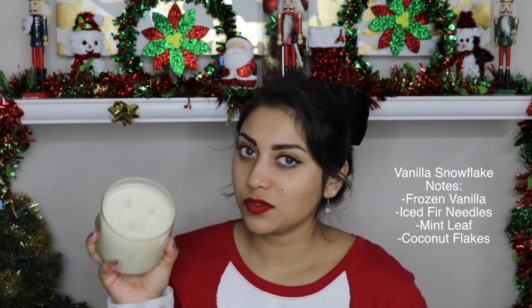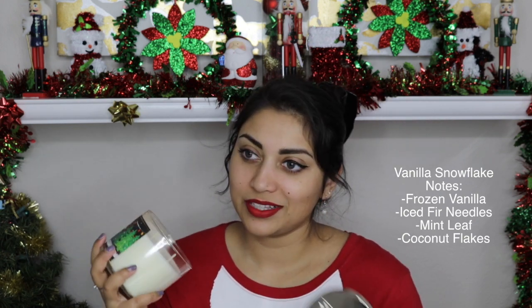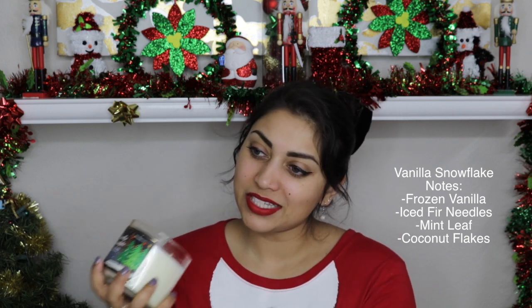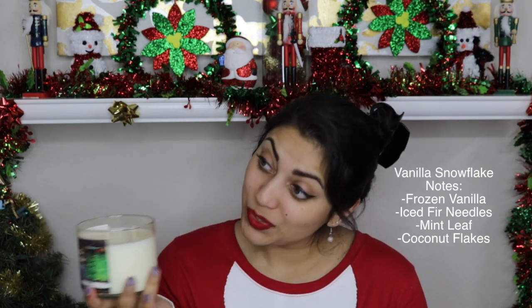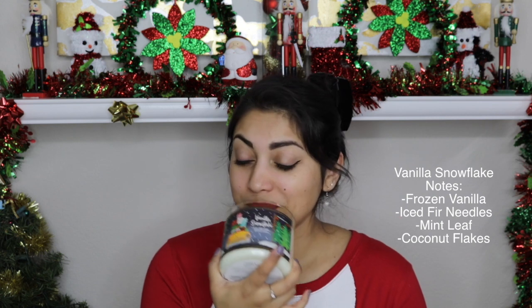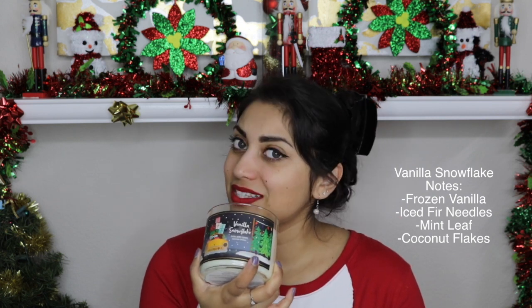The next one is called Vanilla Snowflake. This one also smells wintry, but of course with like a little sweet vanilla scent on the side, with a little bit of mint. This one smells absolutely delicious. Oh my gosh, it smells like first fallen snow mixed with baked goods, you know? And a little bit of mint. I guess I only like mint and mint scents during this time of year. I don't know what it is, but I love it.